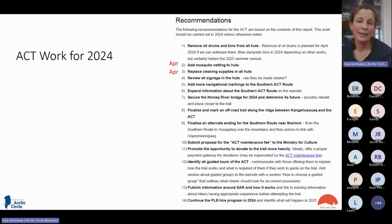The cleaning supplies in all the huts. So this has all gone out to all of the huts except for Ekalugania-Fik, which is in the middle, and I'm hoping it will go to Ikatok, which is the one up on the hill, in the next couple of days. Most huts, we can say, have new cleaning supplies in them. So you should be able to find a broom. In the two large huts, a mop. There are some microfiber cloths in all the huts. And there's a bucket in each of the huts as well.